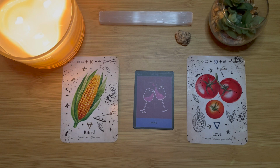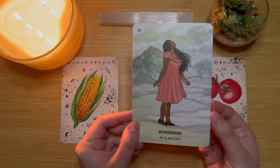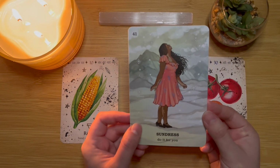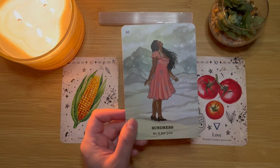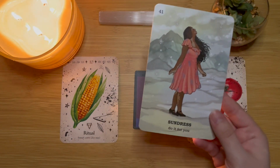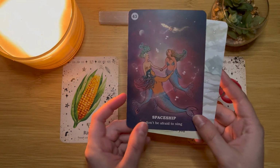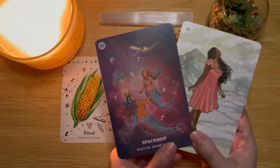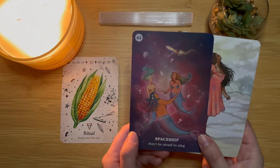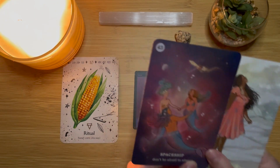So this oracle card, the sundress card came out. Do it for you. They want you to do the things that you want to do with your life, right? And because you want to do them, not because anybody else wants you to, because you want to. They love you so much. And this was the bottom of the deck for this as well. Spaceship, don't be afraid to sing. So they don't want you to be scared of anything or like going for your dreams, right? They want you to really do whatever it is that you want to do with your life, right?